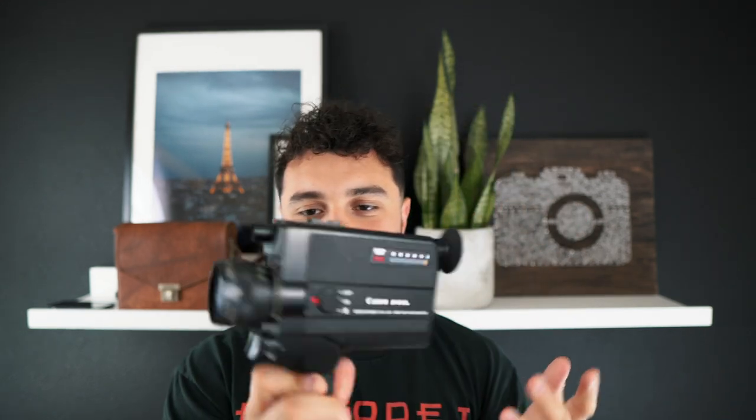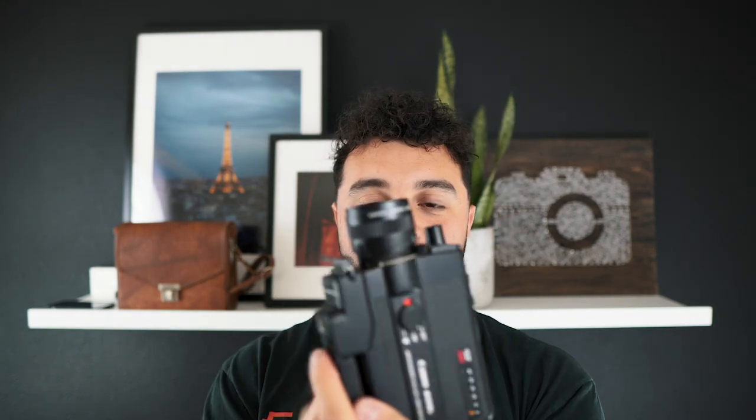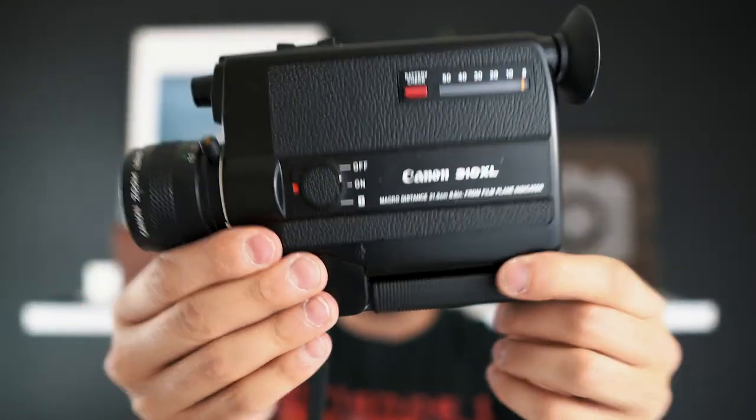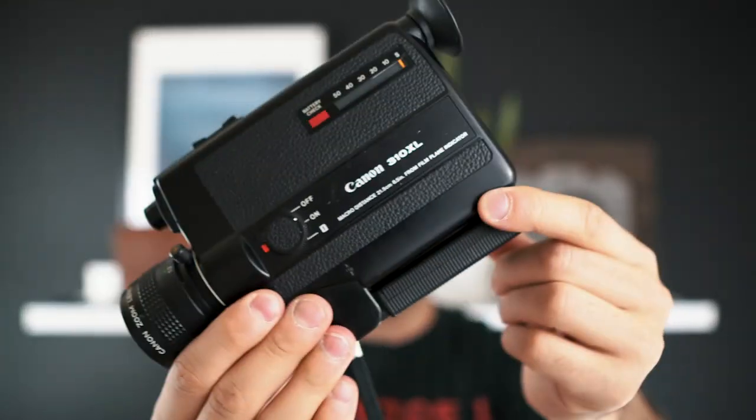So let's get into this one first, just cause it's not in a box and it's obvious you guys can see it. This is a Canon 310 XL. This thing is a Super 8 camera. So when I found this camera, I found it inside the store. As you guys can see, I'm gonna hold it up and hopefully this thing focuses correctly. I have no idea what this is looking like right now, but hopefully it looks good.